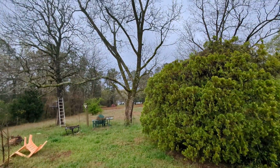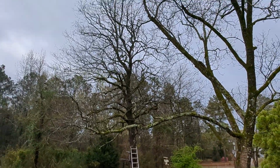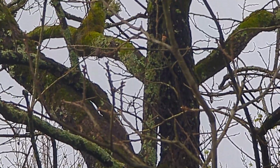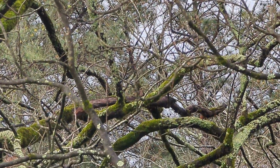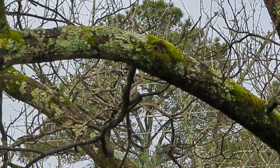Let's see. Well, it's a woodpecker. You see, I'm going to show you a woodpecker if I can catch him in the camera. Yeah, it flew off, but there was a woodpecker. It's still here. It's behind the trunk of the tree. It's trying to peck on the wood there.